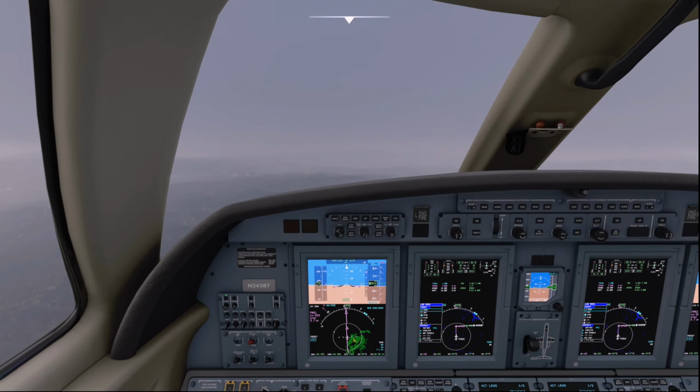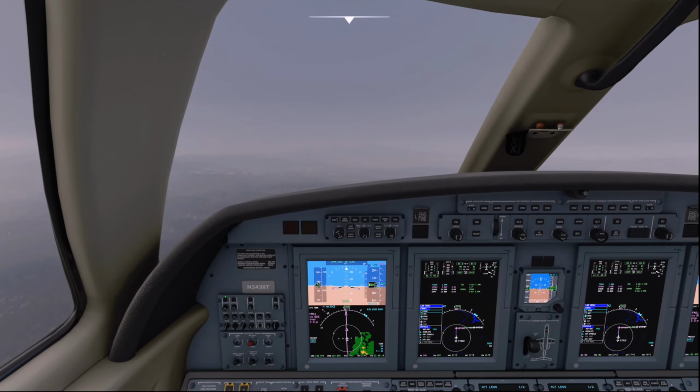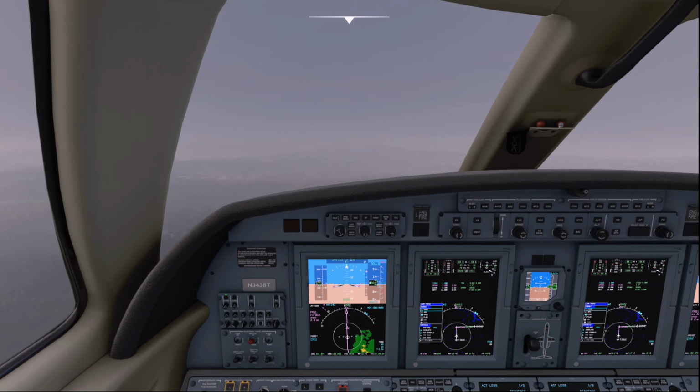Atlanta, 2601 approaching 14,000, clear to our cruise altitude. 2601, climb maintain flight level 350. Yes, 2601.